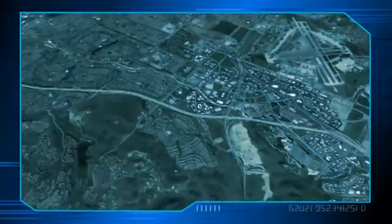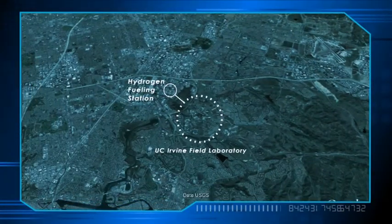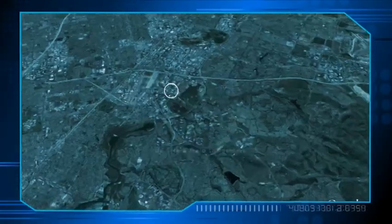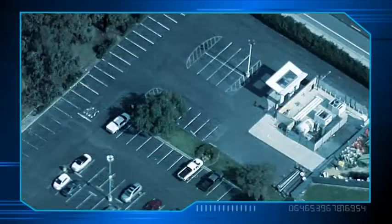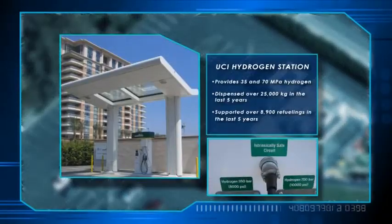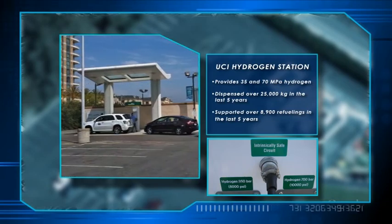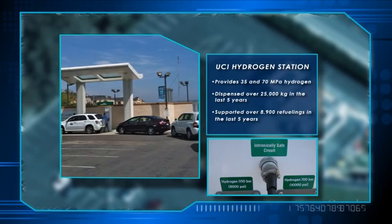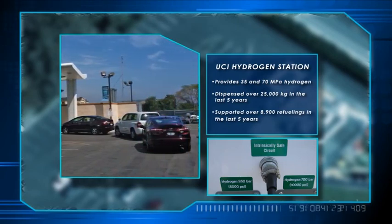The UC Irvine Field Laboratory is home to the most heavily used hydrogen fueling stations in the world. In 2011, 5 different automakers used the UC Irvine hydrogen station. Usage continues to increase each year as manufacturers introduce new vehicles and expand their current fleets.